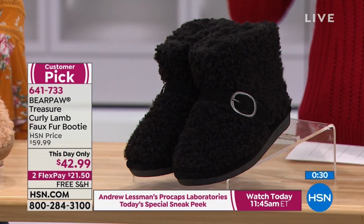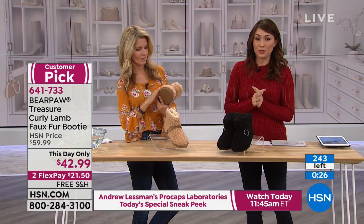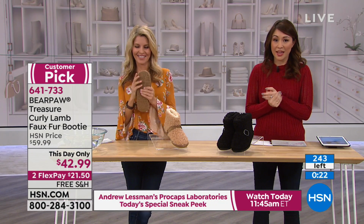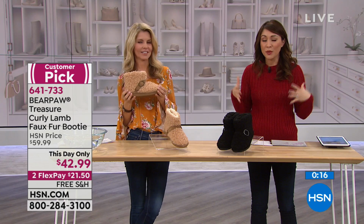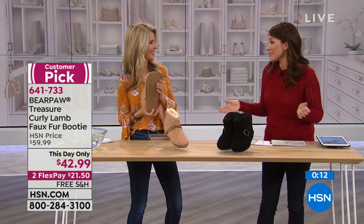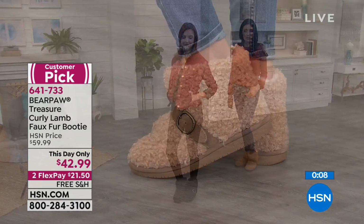So if you have your eye on a color and a size, I would definitely try to snag that right now. Plus the price that we have today is this day only. So that $42.99 is gonna expire at the end of today. It's a customer pick, it's free shipping and handling. I feel like there's nothing else we could possibly do for this shoe because it is perfect time to get this.